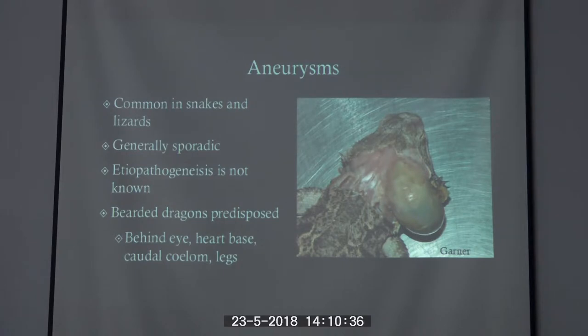The condition is sporadic in the bearded dragon. The pathogenesis is not understood, but I suspect that they have some kind of a collagen disorder in the vessel walls that is predisposing to the development of this lesion. Hypertension may also be contributing. In the bearded dragon, we see these lesions behind the eye, at the base of the heart, in the legs, and in the coccyx. We also see these aneurysms in snakes, primarily at mid-body to the coccyx in the aorta.